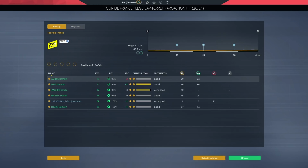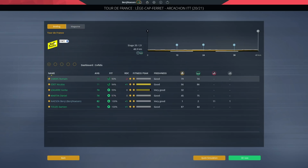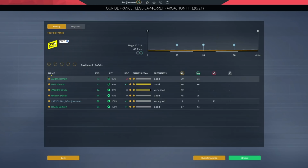I'm honestly scared. I don't have full confidence here. And it's all because of our form. We're not looking that amazing. We've got a +1 on the day though, so that's better. It's because it's not that sunny, I guess. It's not 33 degrees on this one.